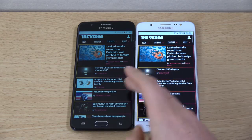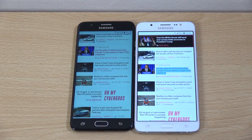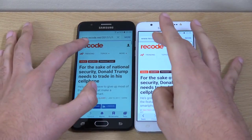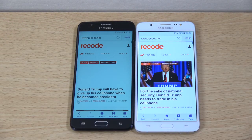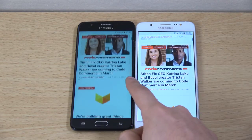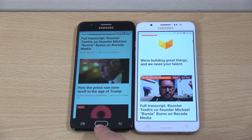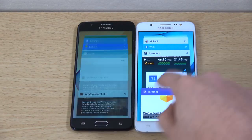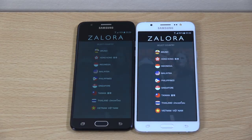So a little bit faster on the left this time, but not a massive difference, really. Not incredibly different at all. Back and forth again, we do have J7 2016. So yeah, both of them need 5G, I'd say, to improve that. I'm just going to round off with some multitasking, see if there's any difference here.